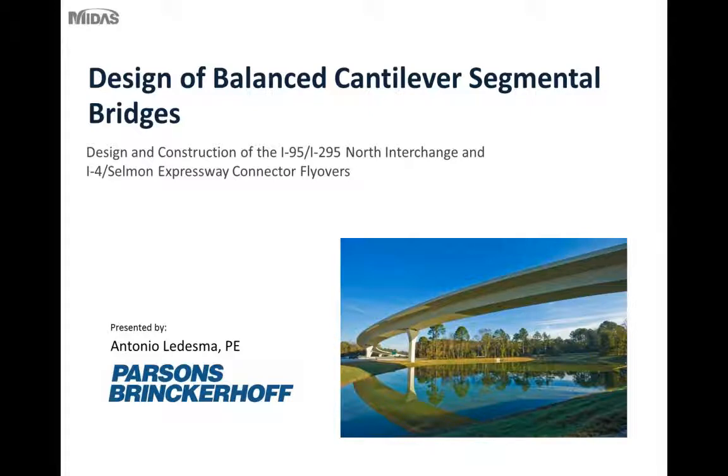Now he's located in the Denver, Colorado office, and what he will be presenting today is two case studies that he was involved in the design of. They were balanced cantilever segmental bridges. One of them was the I-95, I-295 North Interchange Project, located north of the city of Jacksonville in Florida. And then the I-4 and Leroy Selmon Expressway Interchange, which is located in Tampa, Florida. Both of the bridges were constructed using the balanced cantilever method of construction.